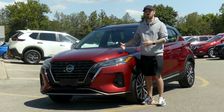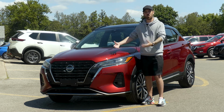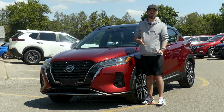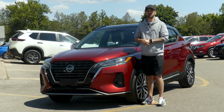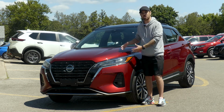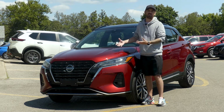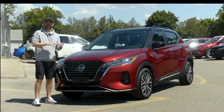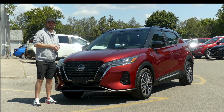Now, the Kicks is only a front-wheel drive model. They don't have an all-wheel drive version. If you want something like that, you're going to have to go up to the Qashqai. But of course, keep in mind, with all-wheel drive, you are going to spend more, and this car is perfectly capable in the snow if you have a good set of winter tires on it. So there are 3 trim levels of the Kicks. There's the S, the SV, and the SR like we have here.